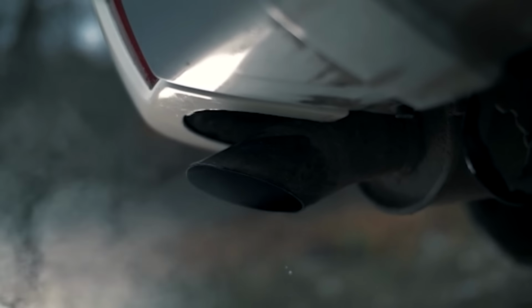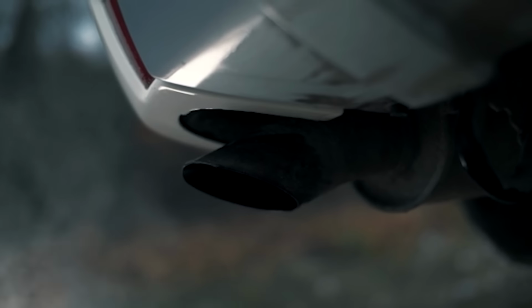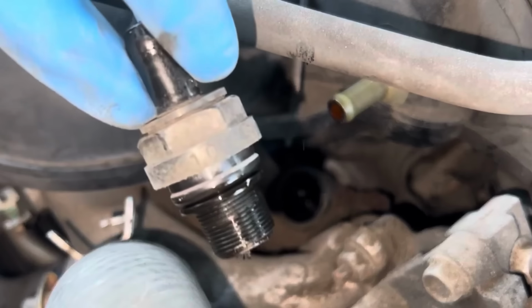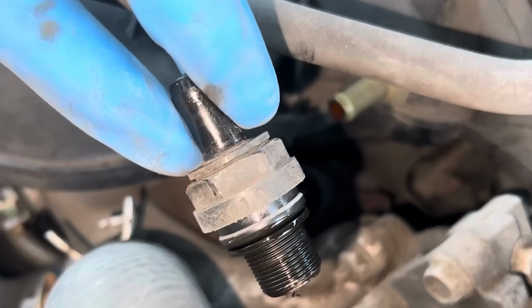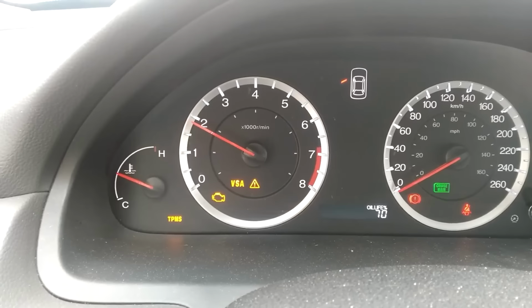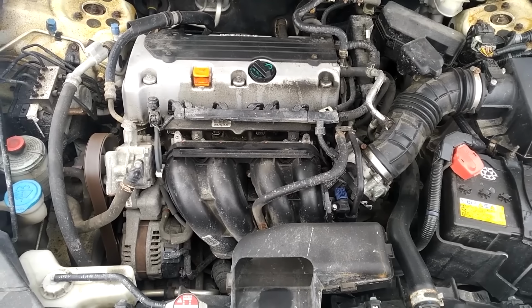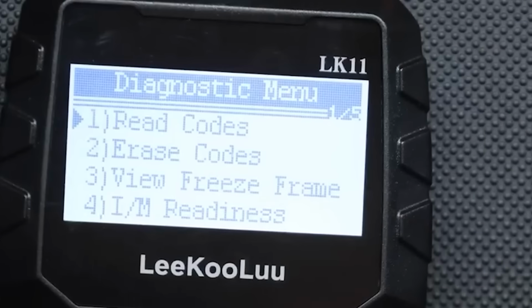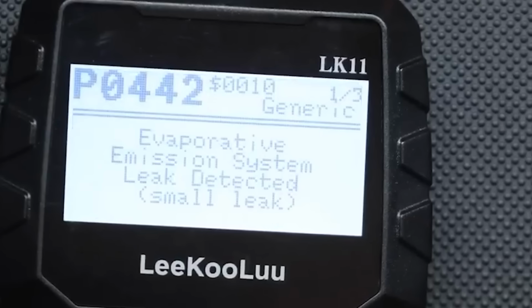This action also prevents the release of unburned fuel and contaminants into the environment. When the PCV valve gets clogged, that pressure buildup damages gaskets and seals, leading to oil leaks. You will also experience rough idling, poor engine performance, and misfires. Typically, a clogged PCV valve will throw engine codes, but not always.